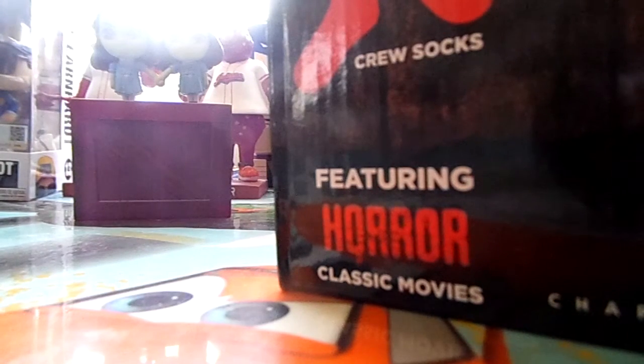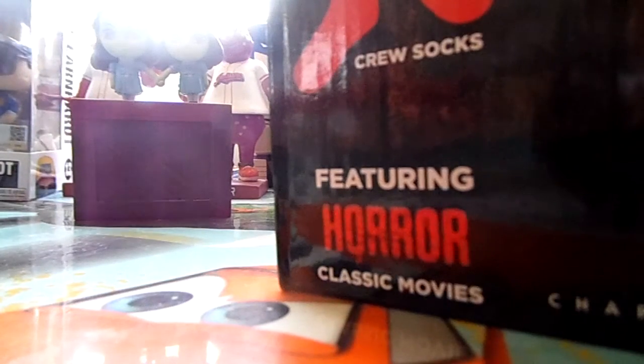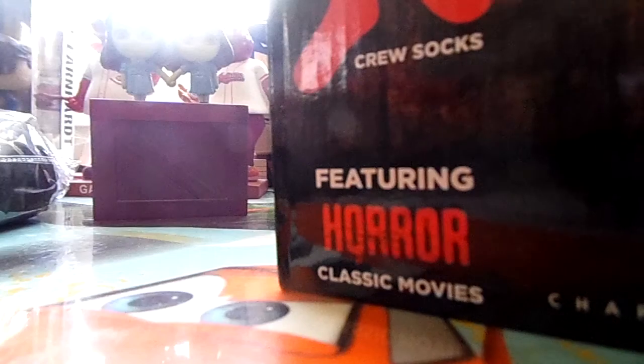That's pretty cool. The socks. Oh, the umbrella. I set the umbrella to the side and couldn't think of what I got. The other item I got, the Friday the 13th umbrella. And for $10, you can't beat it. So that's what I got. And these are normally $12.